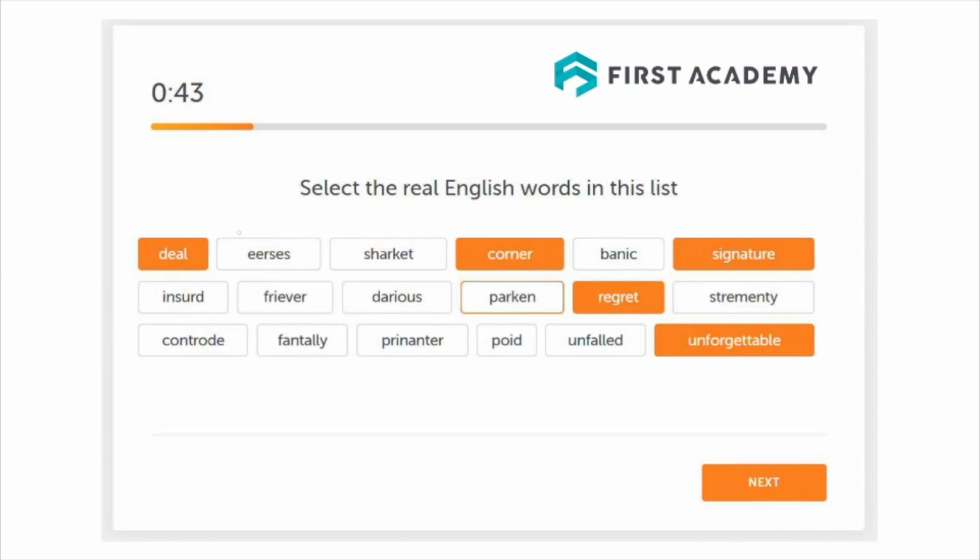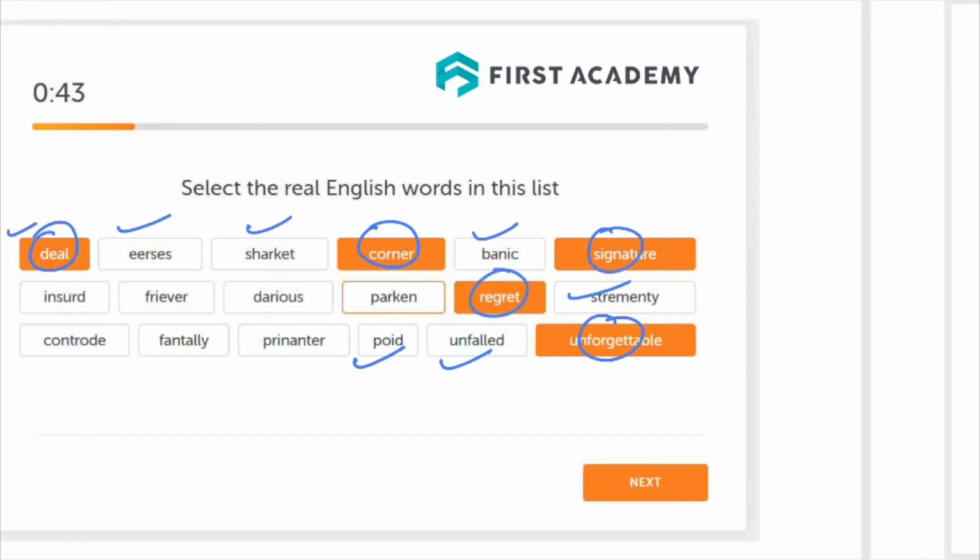If you look at the other words, there are words that you'd never see and words that are easy to eliminate. Words like this: panics, strementi, whatever it is, spoiled, unfall. All these are words that are not in English. So you are expected to click on words that are real words. And once you have chosen all the words that you think are a part of the language, you click next.